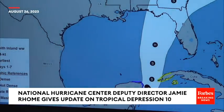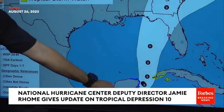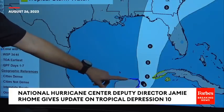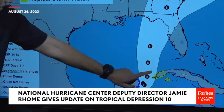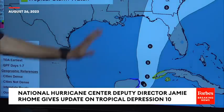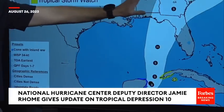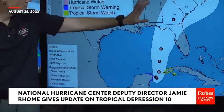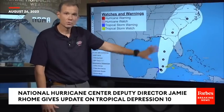Let's look quickly at the current watches and warnings. This blue area for the eastern tip of the Yucatan Peninsula, tropical storm warnings. This yellow for the western tip of Cuba is a tropical storm watch. No watches and warnings in the United States as of now, but that could change later tomorrow or Monday based off how the storm evolves.